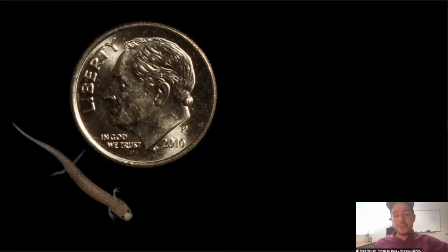So here is perhaps my favorite salamander in the world, one that's very near and dear to my heart. This is the patch-nosed salamander, and it is aptly named. You can see this little larva has a bright yellow patch on its nose. And I'll preempt this question and say, we have no idea why they have this bright yellow patch. I would love to know.